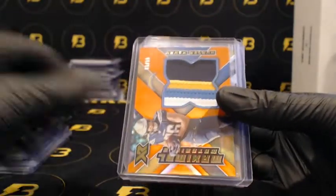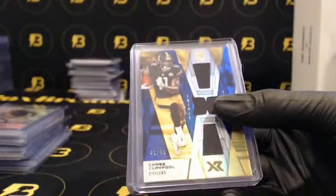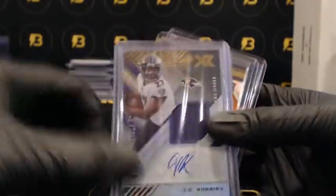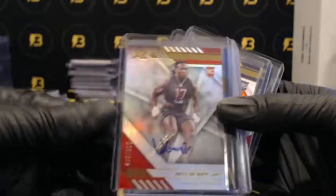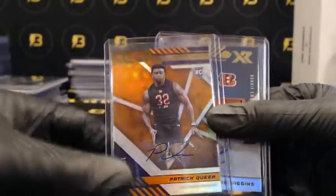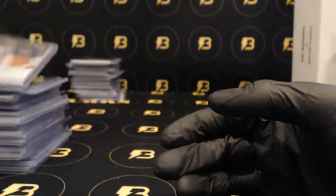Peoples-Jones for the Browns. Then we got Henry out of 15 for the Chargers. Claypool for the Steelers. We got Davis for the Dolphins. Claypool for the Steelers. Chin for the Panthers out of 10. Thomas for the Bills. We got Dylan for the Packers. Dobbins for the Ravens. Willie Gay Jr. for the Chiefs. Morgan for the Jets. Watkins for the Eagles. We got Davis for the Bills. Claypool for the Steelers. Queen for the Ravens. And Higgins for the Bengals.